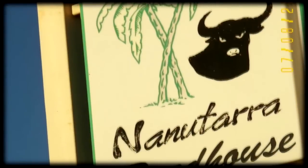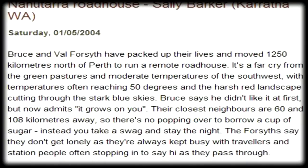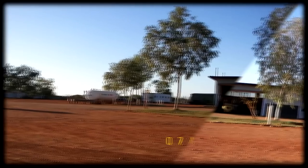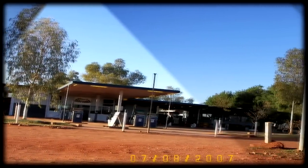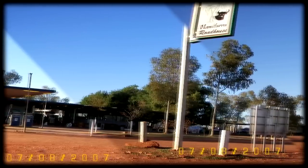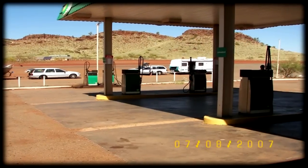We've arrived. The roadhouse is run by Bruce and Belle Forsyth, who packed up and moved 1,250 kilometers north of Perth. A picture of the roadhouse from the highway. There's not much there, and certainly not much grass. There's my caravan in the background.